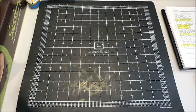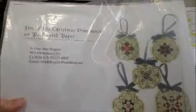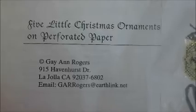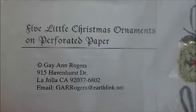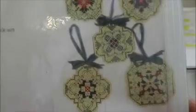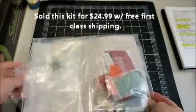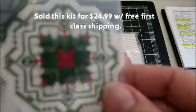The only thing, unfortunately, that I found in their craft section, because that's the first place that I go when I go into that sale. It's all the way at the back of the room, so I book back there as fast as I can to grab all the needlework kits. The only one I found was this one. This one's called 5 Little Christmas Ornaments on Perforated Paper by Gay Ann Rogers. And that's what they look like. There is one in here that's finished, as you can see.